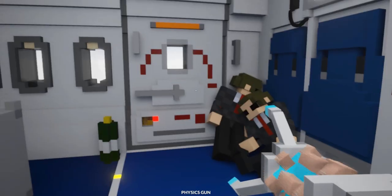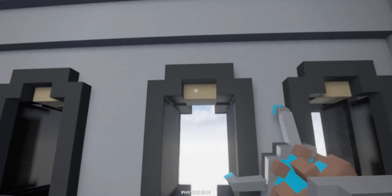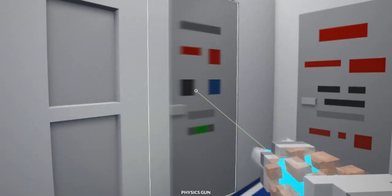Good enough. As you can see, this is a really nice aircraft. There's a lot of cool details, like the shutters actually being able to be closed. Look at that. That's great. We even have bathrooms on board this plane, so let's go ahead and open.